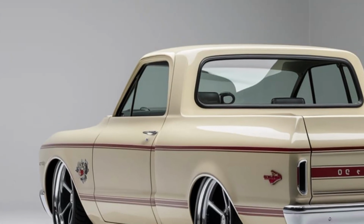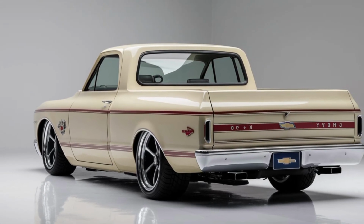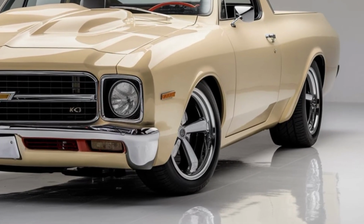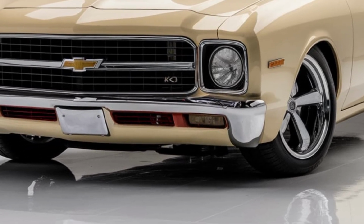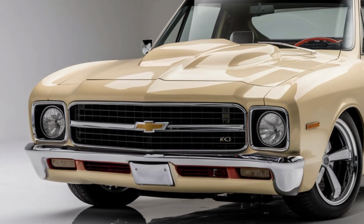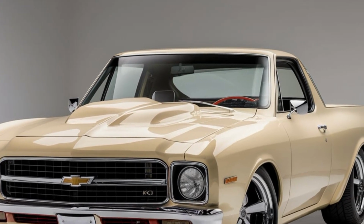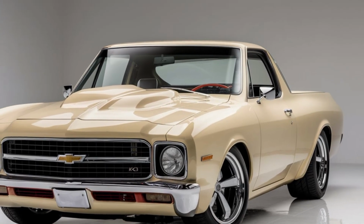The 2025 K20 keeps true to its roots with its bold, rugged design that harks back to the golden era of pickup trucks. The body is built with high-strength steel and features a traditional square front grille flanked by round LED headlights that give it a modern yet classic look. You'll also notice the truck's chrome bumpers and large wheel arches, which add to its vintage appeal.